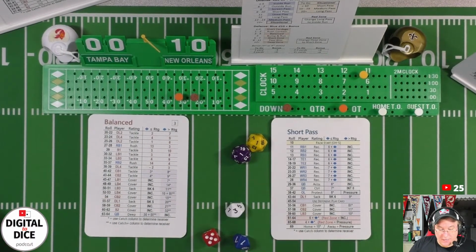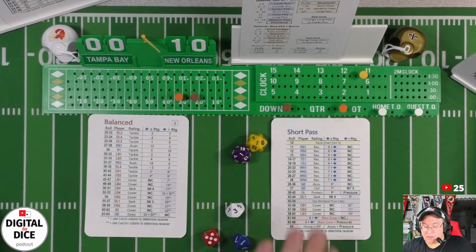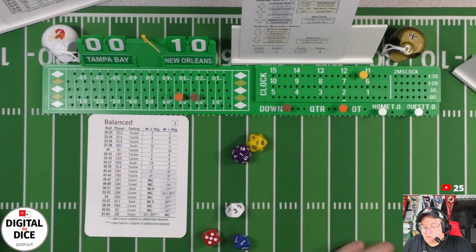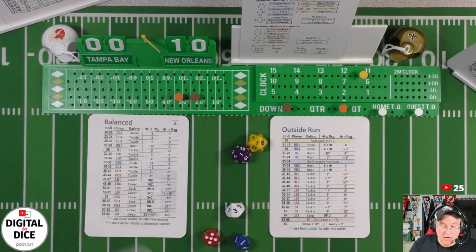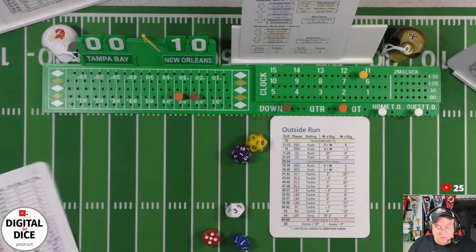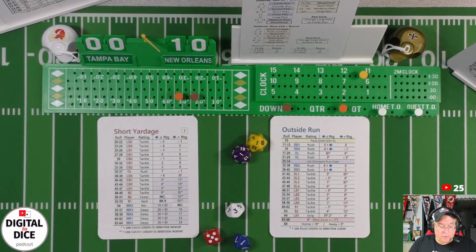Okay. So now we're going to go 6. So they're going to go outside run here on this play. Alrighty, outside run. And the defense is going to go short yardage. So they're going to play for the short run here. So here we go.